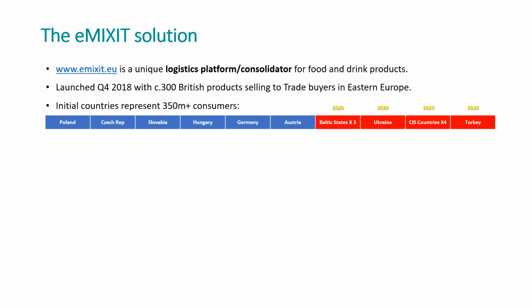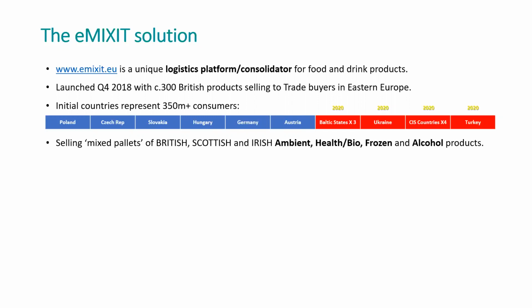So from Poland through to Turkey, the first 6 countries you see in blue are the ones that we've been operating into to a degree over the last year. And the others are ones that we are adding on now. Some of them are now outside of the EU, partly driven by what is going on. But we're looking at a huge number of consumers, 350 million plus.